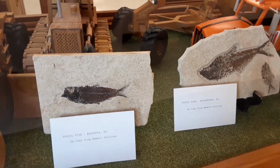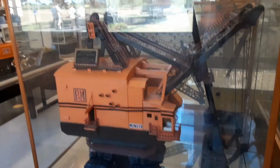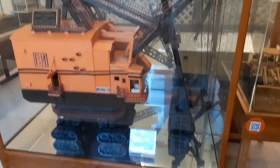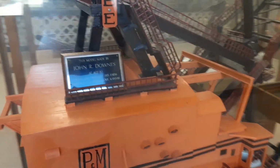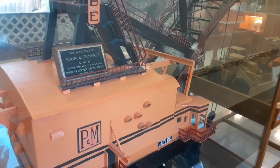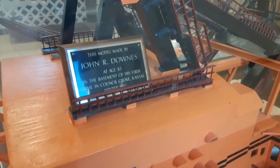So cool. In September 1987, the American Society of Mechanical Engineers designated Big Brutus a regional historic mechanical engineering landmark, the 10th since 1971 to be so designated, and that was just the beginning.